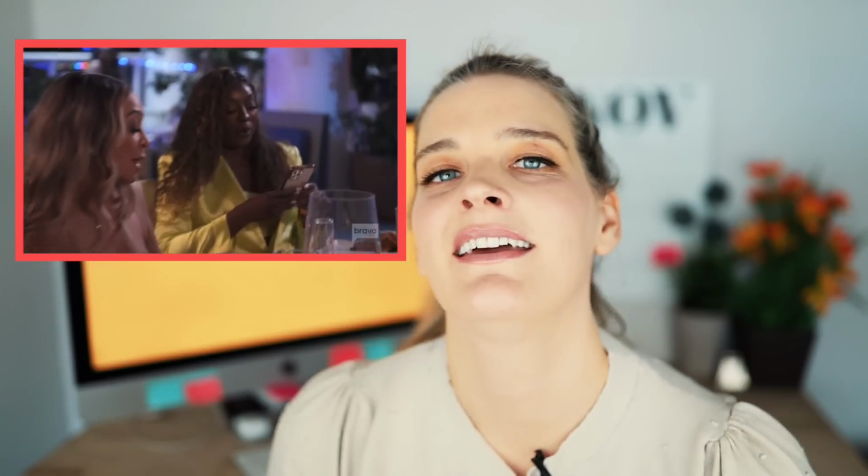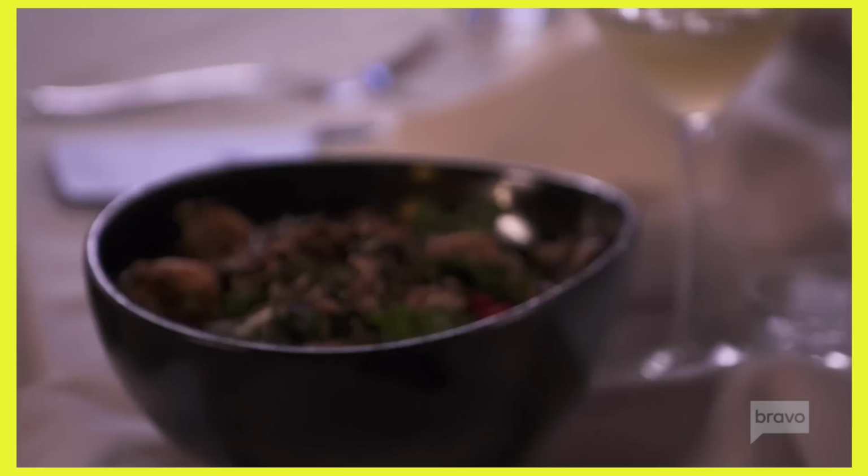Gotta control your temper. Okay, so as Mia's walking out, it's very, very quiet as she's going to that place to call her husband. The security guard's with her. And then you hear Karen in a voiceover: Can I get my food to go? Can I take my food to go? And then they cut to a plate not being touched.